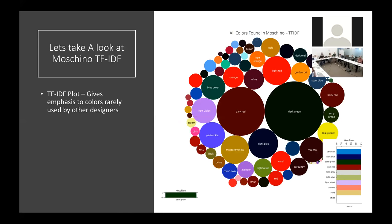Go ahead. So you're doing the TF-IDF on the hue number, or on the RGB value? Yeah. So the TF-IDF is in my bag of colors. So dark green is something I call dark green. And if you think about it like a bag of words, dark green is just a word, and then the TF-IDF value for Moschino is dark green. And also I'm looking at the max TF-IDF value of all Moschino, not an average or a sum. I'm looking at the highest TF-IDF value.